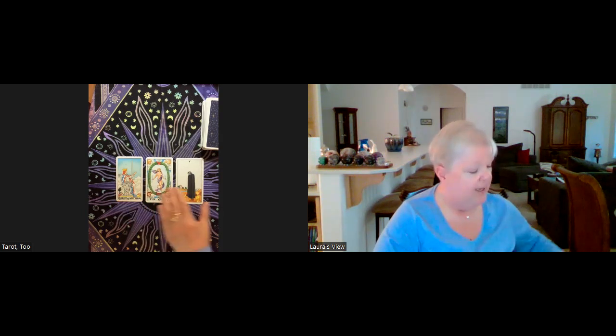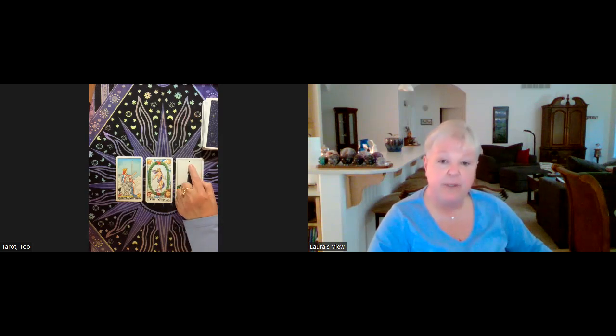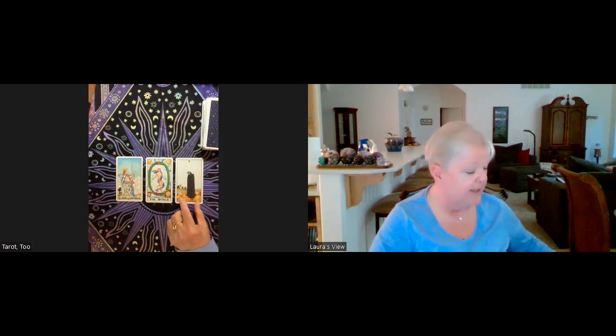My advice is the 5 of Cups. Now remember, 5s are temporary situations. So what it's telling me, the 5 of Cups can talk about some disappointment. Okay, maybe an inability to move on emotionally from something, because cups are emotions.